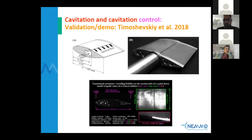But is it true that if we keep on increasing this blowing velocity, the cavitation will keep decreasing? What will happen to the bubble formation? You can see that by further increasing this wall jet injection, the cavitation comes again, or the formation of bubbles comes back. So there is some kind of limit, and we have to limit this wall injection. It is not always correct that wherever we inject this blowing, it will mitigate the cavitation.